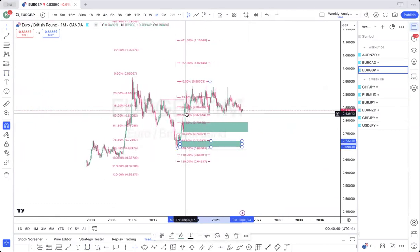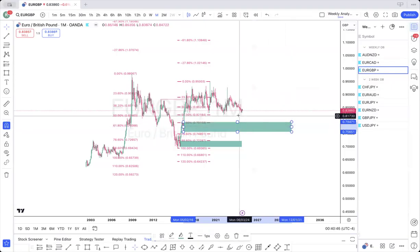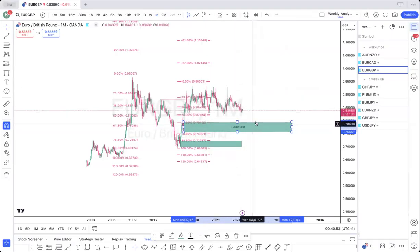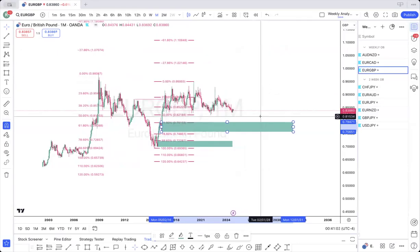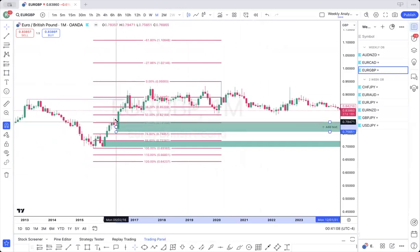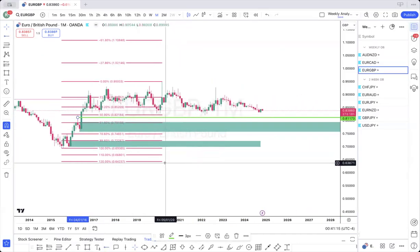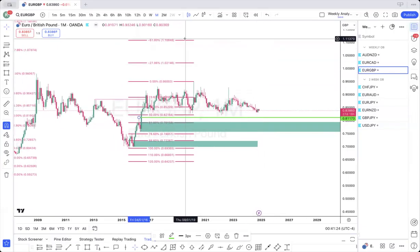Now, my guess is that price would be coming to this zone before pushing back up to the top side. Although this is a demand zone here, there's also price action here. So price could buy into this zone and then start pushing up to the top side. And that's based on the monthly.